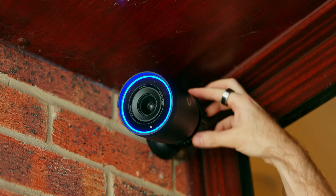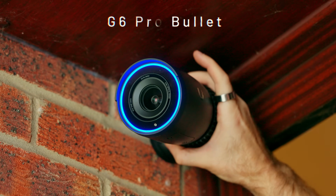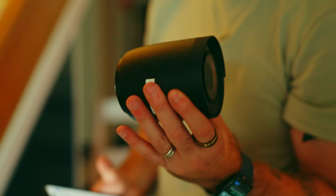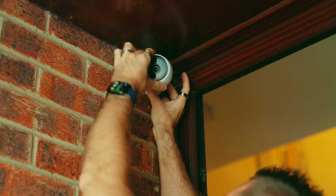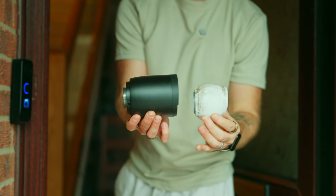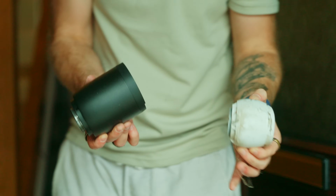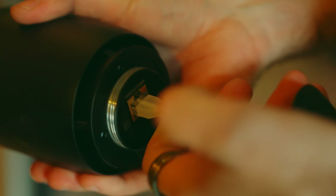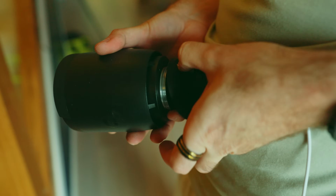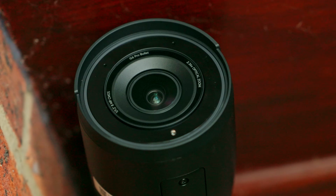Look at the wall. So this is the G6 Pro bullet camera in black, which is actually a pretty serious upgrade over what we've got from previously. That's just the camera, that's just the lens. Old camera, new camera, huge, it's like twice, maybe 3 times the size. Big difference. The plan here is to use this as kind of like a front door camera. This also has, I believe, 3 times optical zoom, so we'll be able to zoom down our driveway if we really need to for any reason.